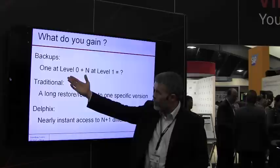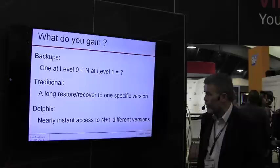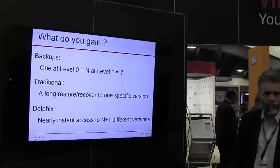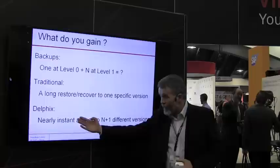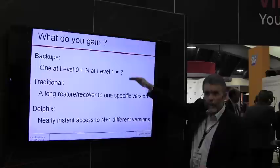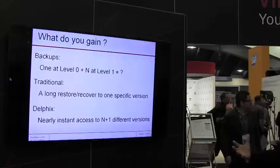If you're taking these backups to the Delphix system, what this gives you is n plus one copies of the database in a state where you can open it at each of those n plus one different times almost instantly. So there is no need to spend a huge amount of time restoring and rolling forward. If you want any of those versions of the database, you can just call it up and say, open it up, give me a copy, make it my private copy, it'll be ready very, very quickly. So for the same amount of effort in backing up, you get an extraordinarily different return in the finished product that's sitting there in your backup directory.